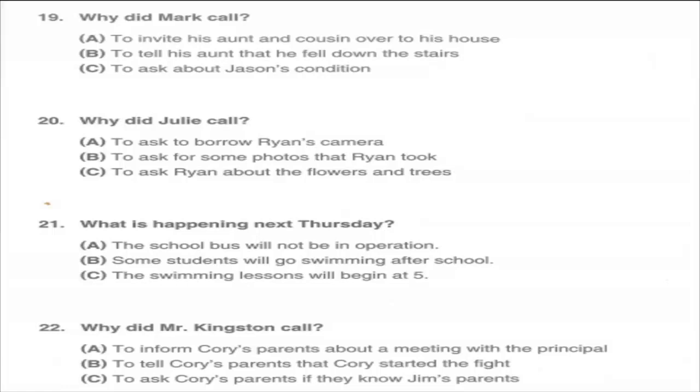Why did Mark call? A. To invite his aunt and cousin over to his house. B. To tell his aunt that he fell down the stairs. C. To ask about Jason's condition.